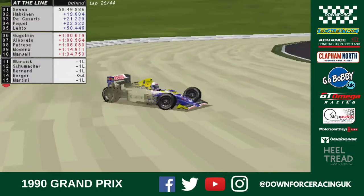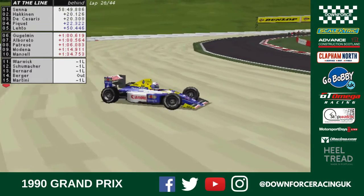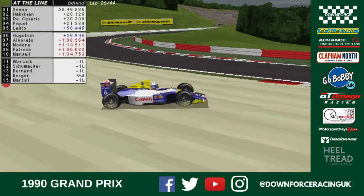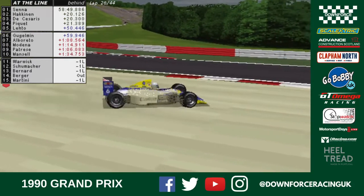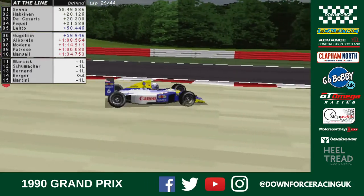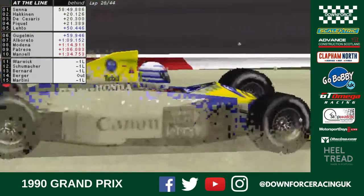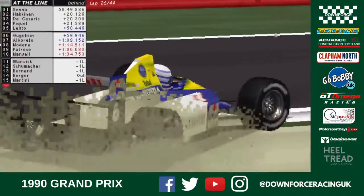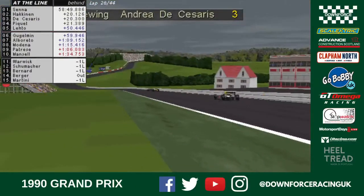Now, in essence, the car looks like it's in one piece. But he's gone off at a very precarious part of the course again. That's where Prost went off on the second lap. So Patrese, very fortunate to keep going. But Modena's going to get by. He's already got through. Mansell in the Ferrari should get through as well. So that's a big moment.